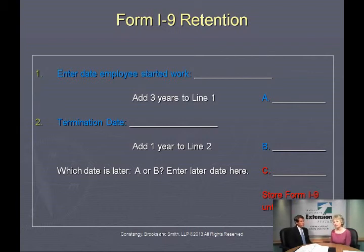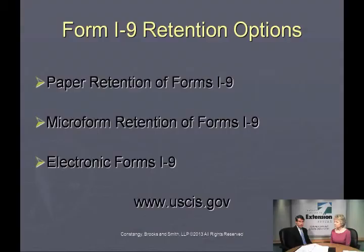And what you need to do as an employer is set up a form retention, because you don't really want to keep I-9s that are 10, 15 years old. To the extent that maybe you made errors on those I-9s that weren't corrected and things like that, you need to have an internal retention policy that complies with the statutory requirement.